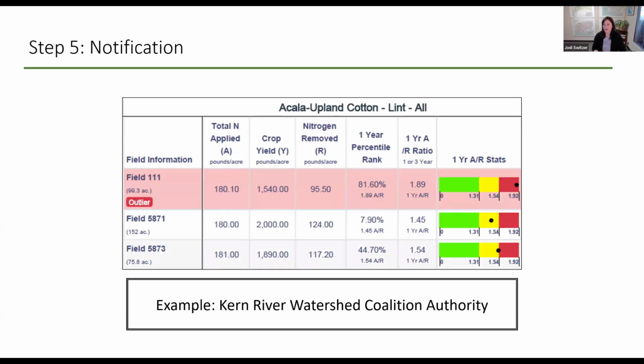And then there's going to be a notification. So this is a screenshot from the Kern River Watershed Coalition Authority and their data management system. Because we're still building ours, I can't share what ours is going to look like, but it would be somewhat similar to this. You would have your management units. You would have how much was applied, your harvest yield, your A minus R or A over R metrics. And then you would be able to see where you fell in that distribution curve compared to growers of your same commodity type.